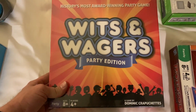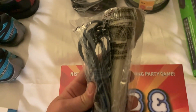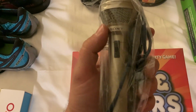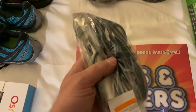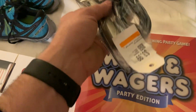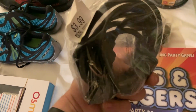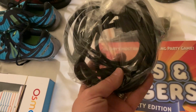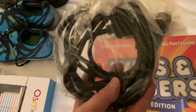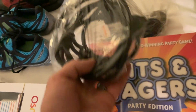This is going for about $30. It's new sealed. This is a vintage Sony dynamic microphone. I couldn't find the exact model just because I haven't opened it up yet, but I expect this to be about a $25 item for $4. Here's that cable I was showing you guys. No idea. I mean, I spent $4. It looks like a high-end cable. It could end up being worthless, but it's an education more than anything for $4.